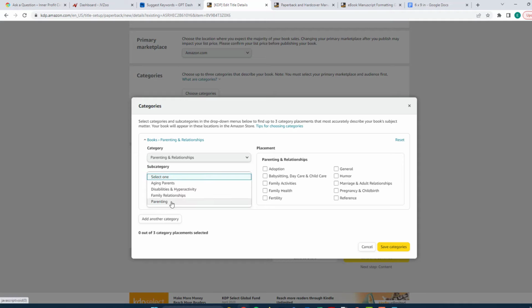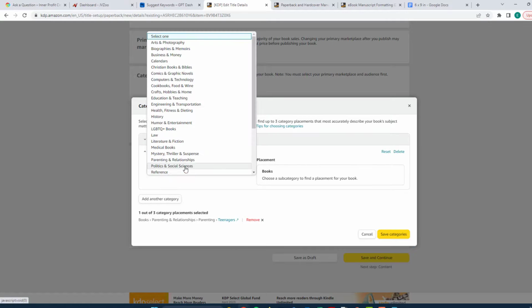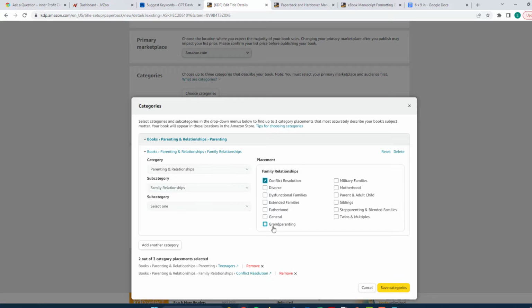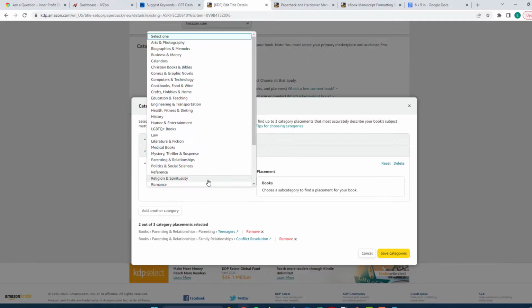relationships, parenting and teenagers, and then I'm going to go with another category. We'll go with parenting once again. Subcategory, we'll go with, let's see, we could say family relationships on one of these. Family relationships, conflict resolution. That's a good one for teens. That'd be good. And then maybe one more category.